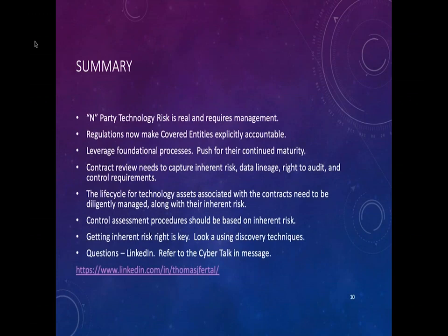The contract review needs to capture inherent risk, data lineage, which is the downstream flow of information, for example from the laboratories to AMCA, the right to audit, as well as the control requirements. Process owners need to be trained on the spirit of this review process and ensure they get things right up front. That's very important. If you have your inherent risk wrong, and you have the most relaxed, say, data classification, and then you realize you've got highly confidential information that needs to be protected, it's going to require a whole different recipe of controls. So you really got to get things right up front.